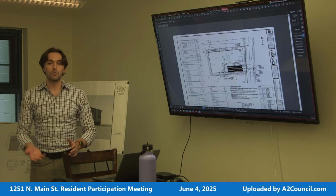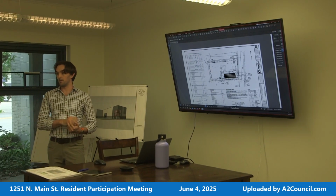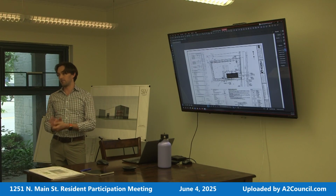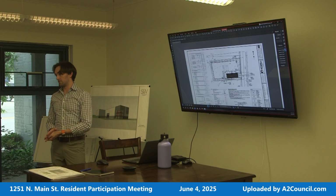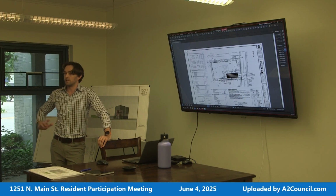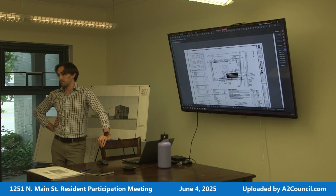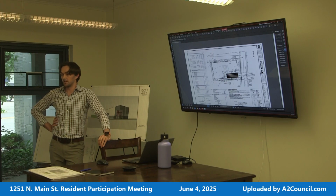Just so you're aware of where we are in the process, we have had our preliminary flip through of the plans with the city. After this meeting, we will formally submit for site plan, and then we'll start getting reviews. Once planning has approved everything, we would then go into construction plans, which also need to be approved by the city.